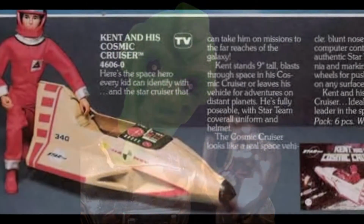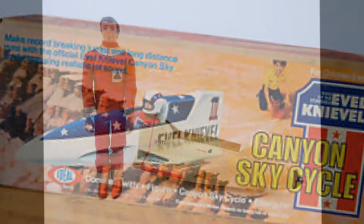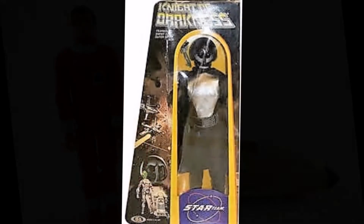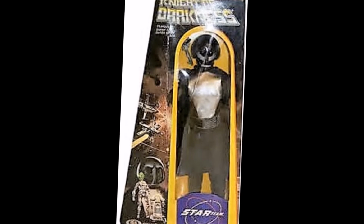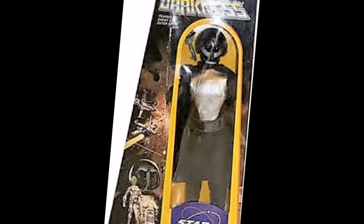The Kent and his cosmic cruiser used the Evel Knievel Sky Cycle as its base part. The Kent figure seems oversized in proportion to the cosmic cruiser. Knight of Darkness was a Captain Action with a new head, original boots, and a pistol from the Flash Gordon set. Darth Vader, is that you?